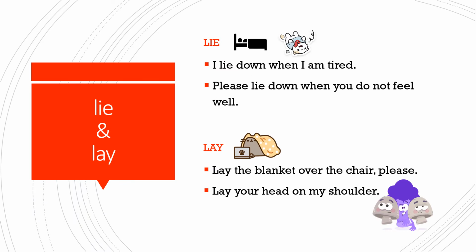Let's look at some examples of sentences in the present tense of these words. I lie down when I am tired. Please lie down when you do not feel well. Notice often, not always, but often, you will have the word down with lie. Lie down, because you lie down to rest. You put your body down in a flat position to rest.